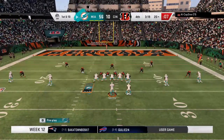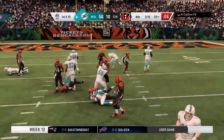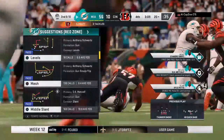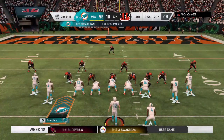Running game working. They'll stick with it on first down. And for one of the few times here today, this run's not going to go anywhere. Officially no gain on the play, and it's second down. Second and 10.